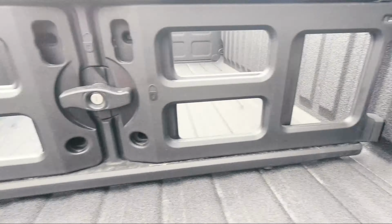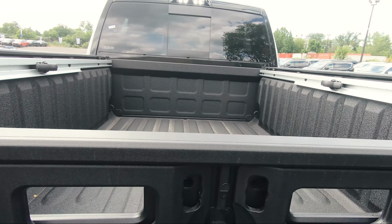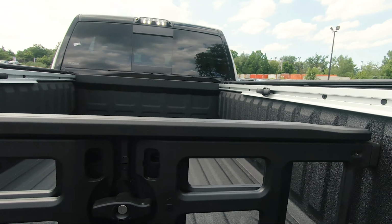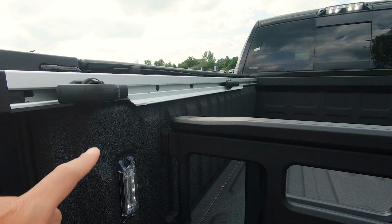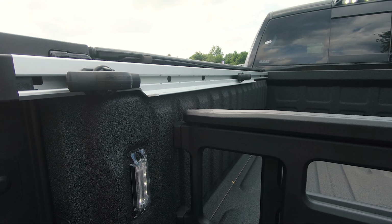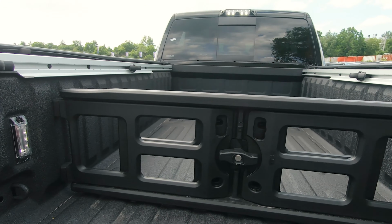And of course, you've got your built-in tow hooks on all four corners. And with this truck, you also get these rails right here on both sides, which have two hooks on each of them, and you can tie down your cargo, slide things around, and it just makes things so much easier by adjusting your cargo, whatever you have in the back.